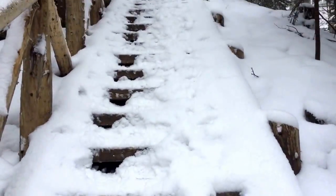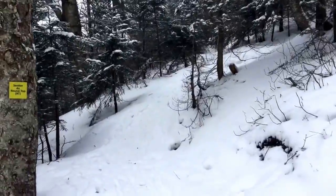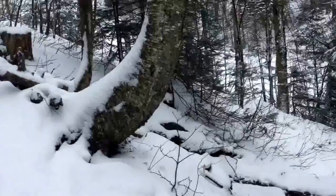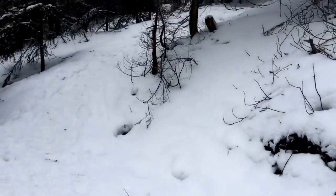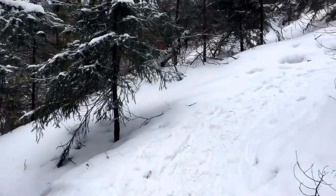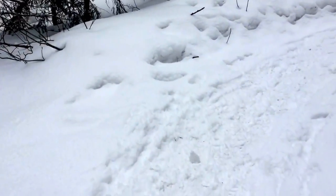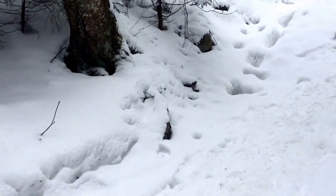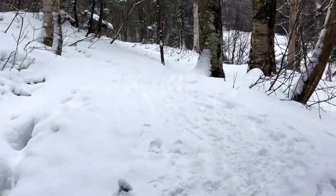Alright, I'll meet you at the top of this thing. Reach the junction. Round Top, 1.3 kilometers this way. Lac Sommet is this way, but it doesn't appear to be tracked, so we won't go that way. Besides, you want to do the main goal of the day: get to the summit of the 7th most topographically prominent mountain in Quebec. Had a little bit of a delay crossing the border, so I might have to shorten my hike a bit. But whatever. Anyway, onward we go.